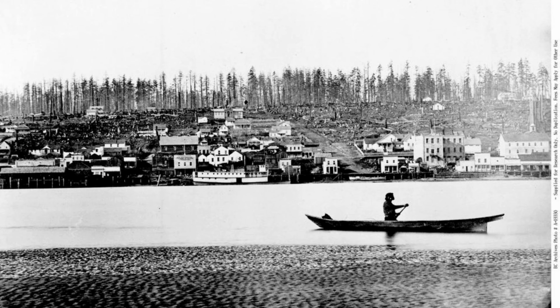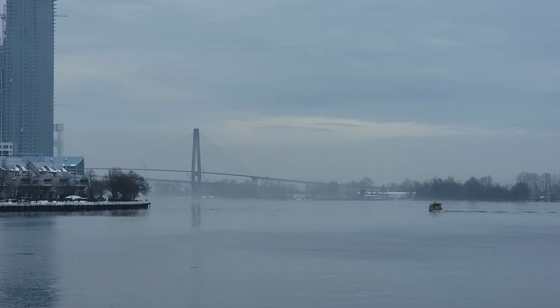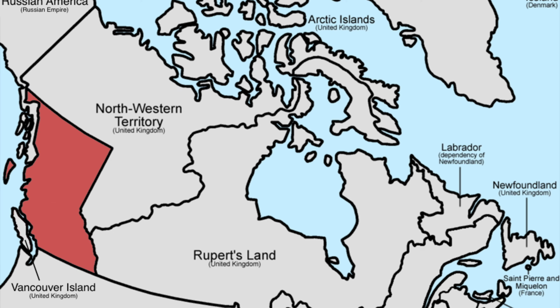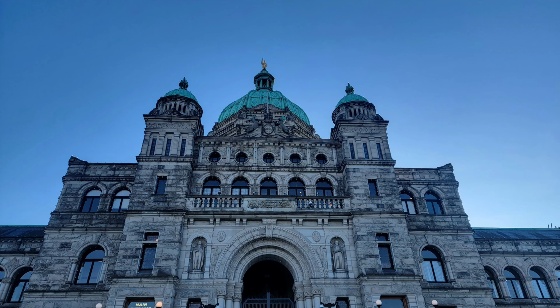New Westminster is located on the traditional territory of the Coast Salish peoples. The territory is unceded, meaning First Nations never surrendered their land through treaty or other means. Before British Columbia joined Confederation in 1871 and therefore joining Canada, there were two British colonies, Vancouver Island and the mainland of British Columbia. New Westminster was the capital of British Columbia and Victoria was the capital of Vancouver Island.